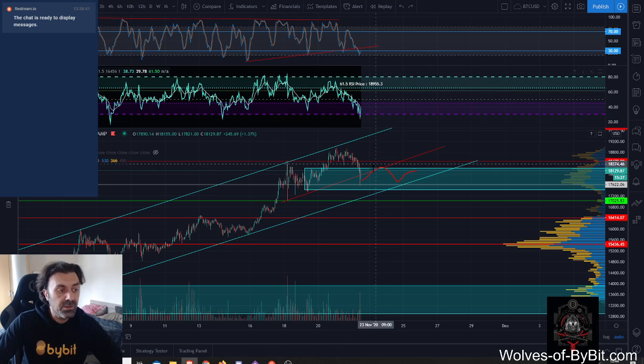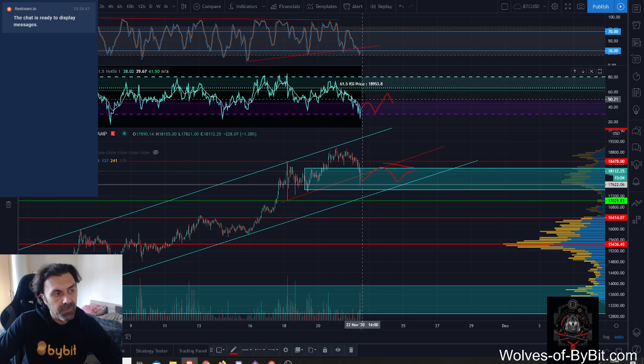Now, on the other hand, if RSI just respects the same structure, and even on the retest here, we do see maybe some bearish divergence here. As you can see, lower high, higher high. This would really mean that we go down for the dumps.